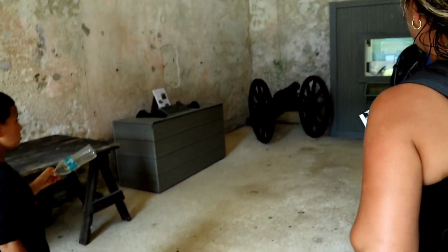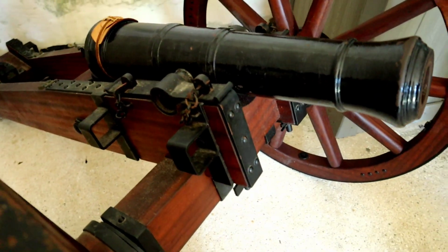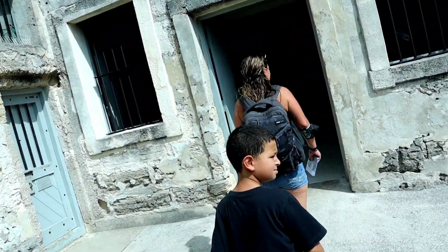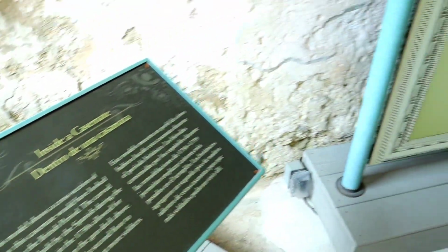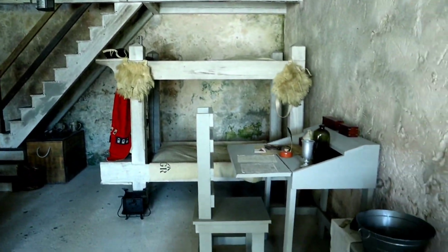Where's the pigeon? It's here. Oh, is that a cannon? Oh man, that's super cool. It's their eating quarters. Hey, look at that flip flop. So this is where the ones that were on duty and having to be ready to fight would be. Yeah.